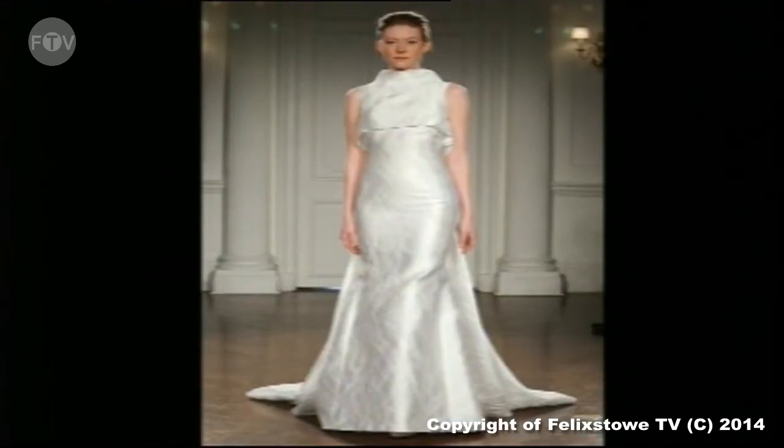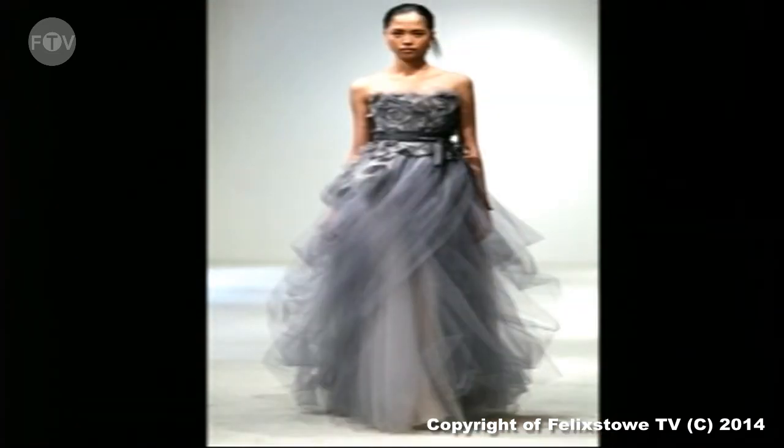The next one is a Vera Wang dress. The reason I chose this is because it's got a very high neckline, so you will see that again as a trend for next year. Very elegant. I love the length, the way it splays out beautifully. I'd love to have seen the back. Yes, I know. It's a shame you don't always see the whole of the dress.